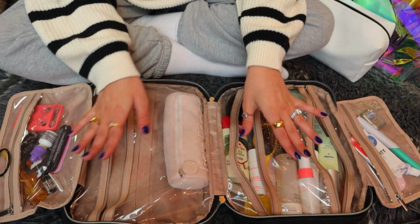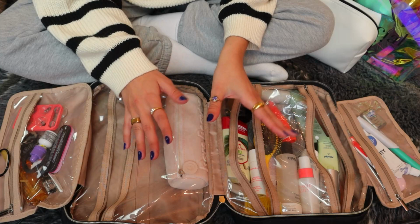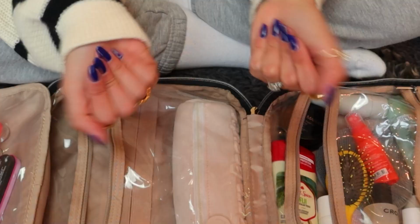And for this trip, I am going to Sarasota to visit Reed's grandma. So I am being super minimal about my makeup and my skincare because we're only gonna be there for a few days and I'm not doing anything crazy. We're just spending time as a family, so I don't feel like I need to bring so much stuff.